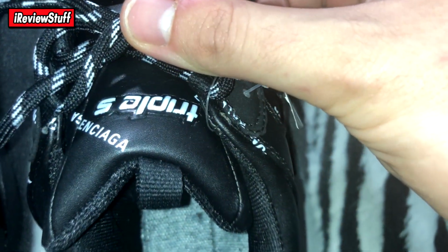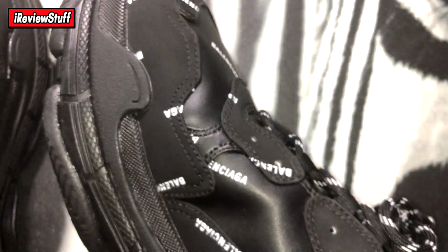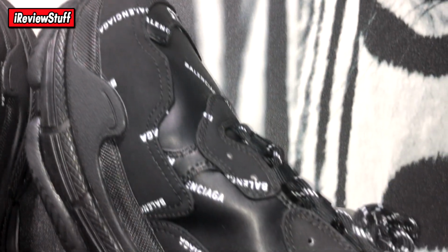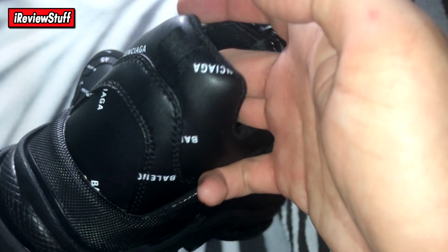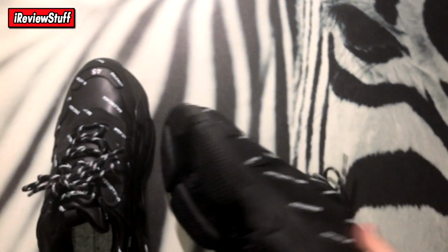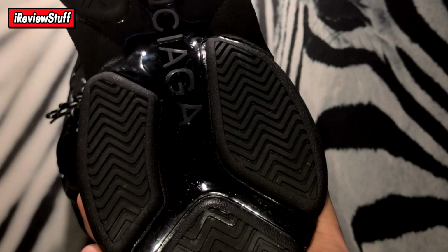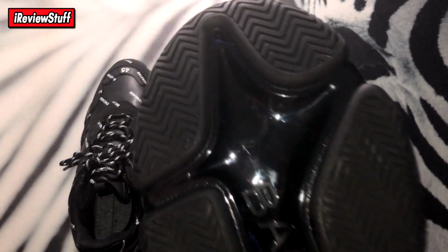Here's the tongue, just says Triple S on it. Balenciaga again all over the shoe on this. So side of the shoe, you guys already know. Back of the shoe looks like that. You got the little pull tab right there. The outsole, it's just a black on black shoe, so pretty simple honestly for the most part.